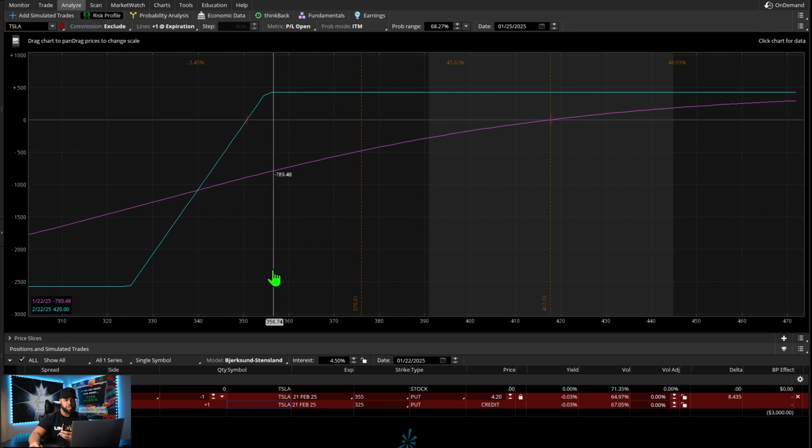Now, when it breaks below your short strike of $350, that is when you will start to lose some money. So when it breaks below your strike of $355, that is when you'll start to make less money. And we can see all the way from here at $355, if I slowly scroll, you can see you'll make less and less and less. And then your break even point is right here at $350. So if it stays over $355, you'll get the max profit. If it ends anywhere between $300 and $355, it'll be a partial profit.